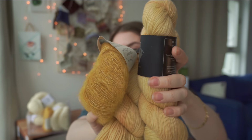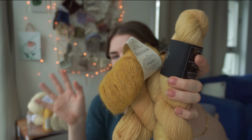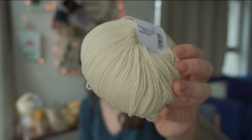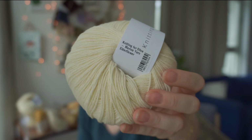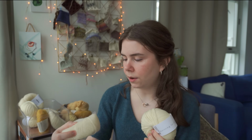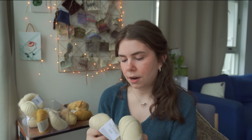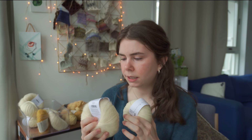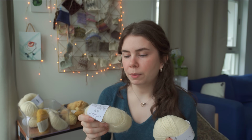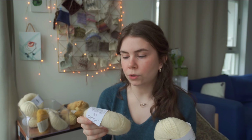So I'm thinking about holding these 2 together for the red in the original sweater, along with this Elderflower shade of Knitting for Olive Merino. Alongside this one, I'm hoping to hold it with some Tynn Silk Mohair, which is from Sandnes Garn, and this one is, if I can find it on the label, yes, 57% mohair, 28% silk, and 15% wool.